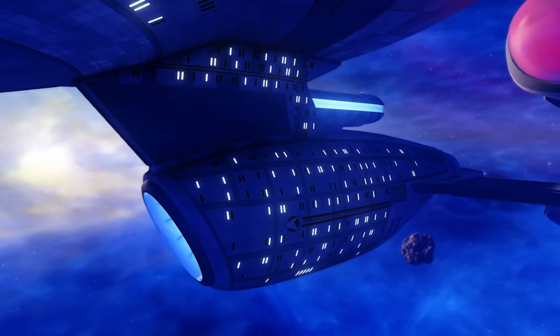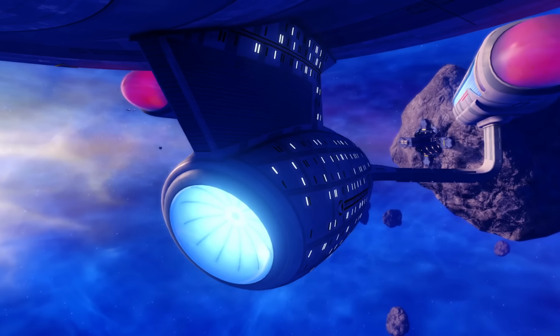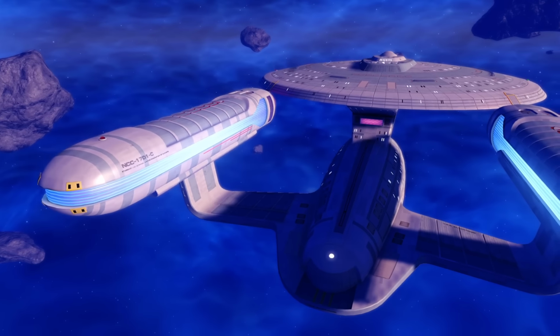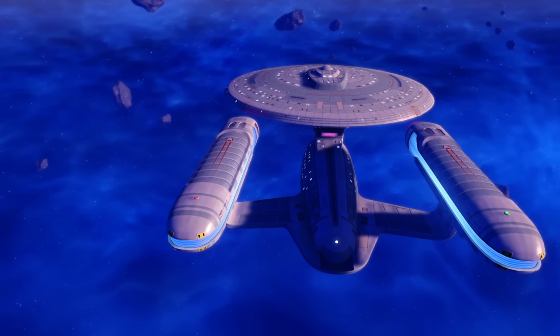The Ambassador class was developed around the 2320s, emerging in 25, and being in its heyday until the mid-40s. These vessels would go on to remain in service until 2370s too, although the class was eventually eclipsed by the Galaxy-class cruiser.